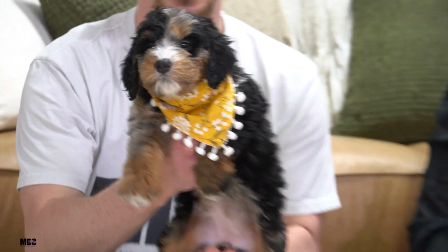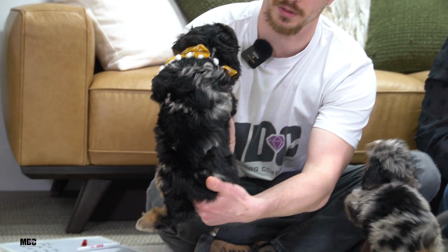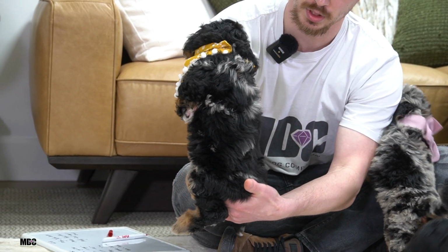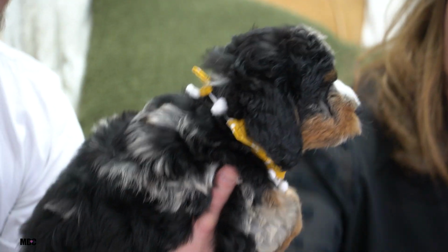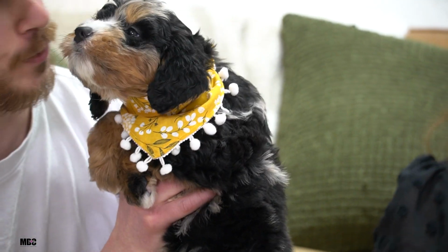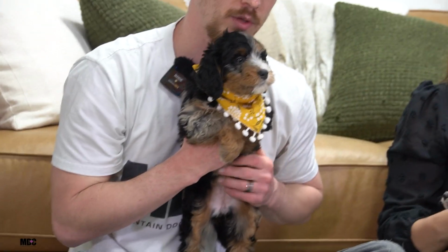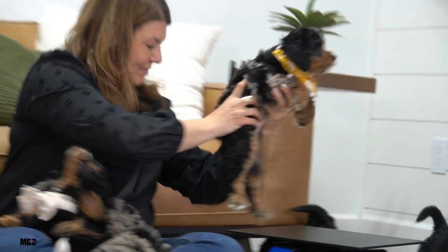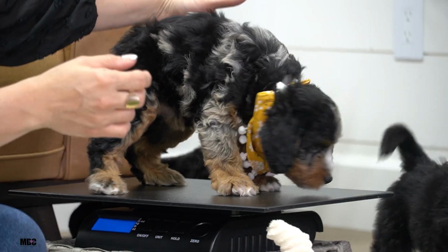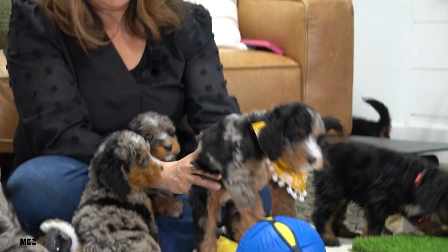And then we have Misty here. She has the yellow bandana on. She has a very unique pattern. Doesn't have quite the full merle look, but you don't see this very often, so she's kind of a special girl, with a special look to her. She's got the yellow bandana on, so you guys can follow along. This is Misty here. Grab a weight on Misty. Misty is 5.26. She's one of the larger girls.